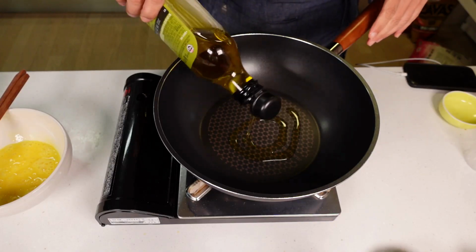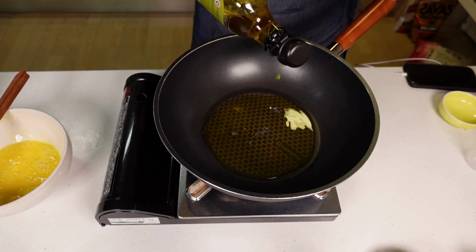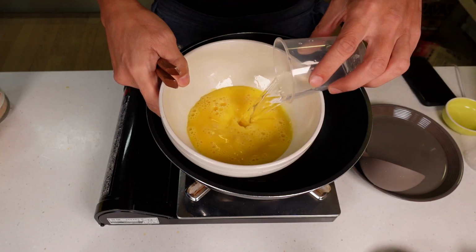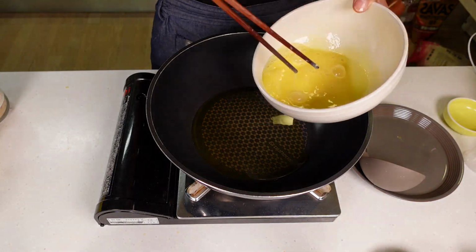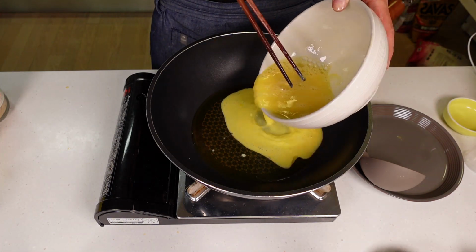Now, I'll make stir-fried tomato eggs. Make sure to use olive oil, and if there is no olive oil, please use cooking oil first and use olive oil next time, okay? Beat the egg with water and vinegar. Water softens the egg and vinegar coagulates the protein in the egg, creating a more chewy texture.